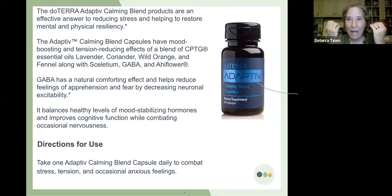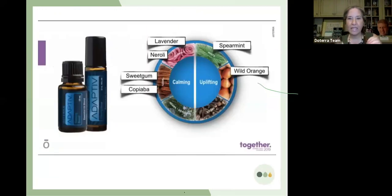I usually wake up happy, as you know, because you've seen me on this call many, many times, but I don't usually go to bed in that state. And so I really attribute it to Adaptive. Okay, now let's talk about the essential oils.